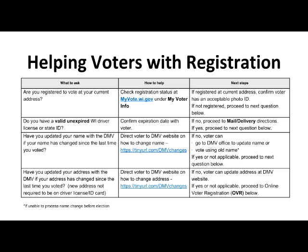In the top table, the first column lists the questions to determine how the voter will register. The far right column has possible answers with related next steps. The middle column has suggestions for how to help the voter in responding to the question. The first question is, are you registered to vote at your current address? If the answer is yes, there's no need to proceed with the registration process. The volunteer should, however, confirm that the voter has an acceptable voter ID.